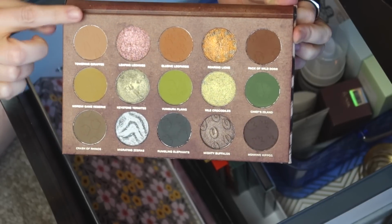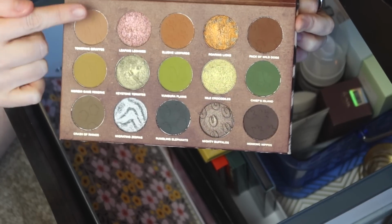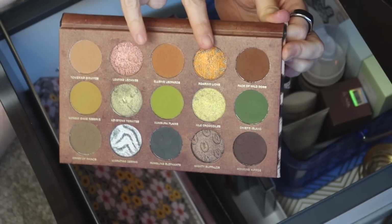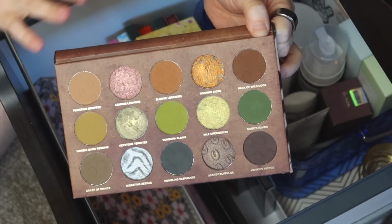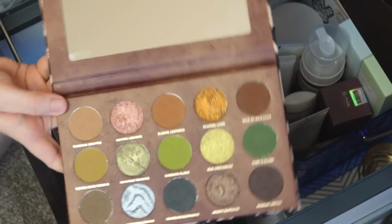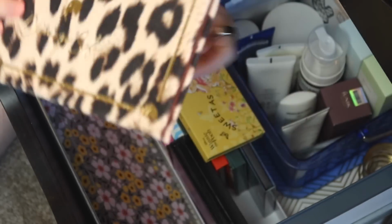I like that they have all the matte shades in these 3 columns. This first one, the middle one, and that last one, and then these 2 middle columns here are the shimmers. Yeah, I find the symmetry very satisfying, and I also just find it really easy to come up with a look with this palette. So I'm so excited to keep using that, and I will keep you guys updated on my thoughts on this as I keep using it.